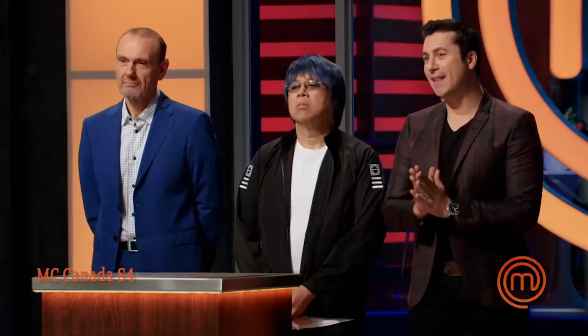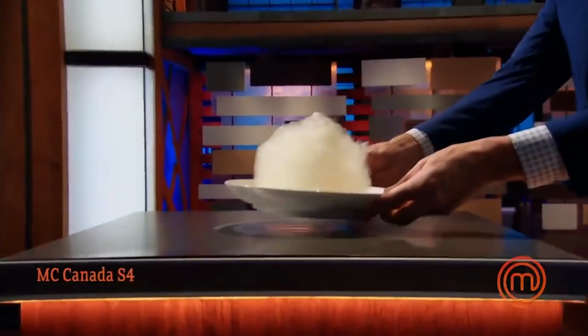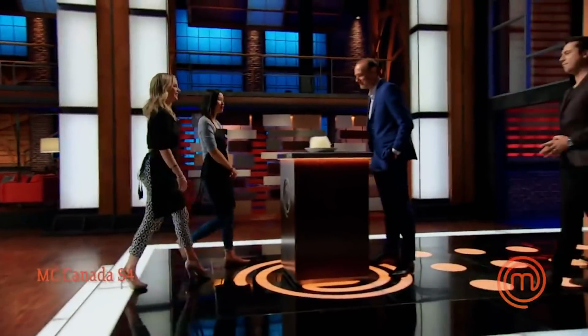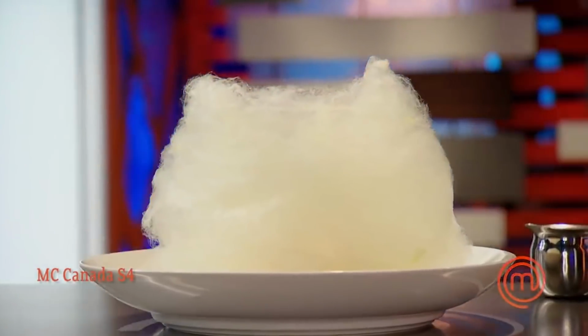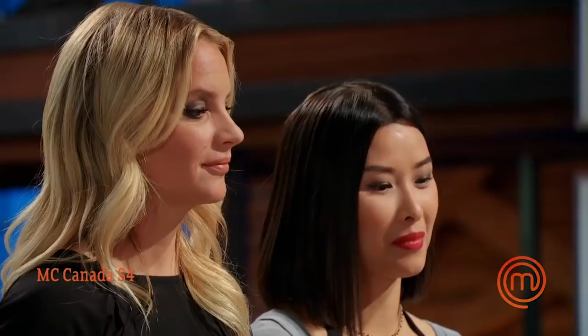Tonight, your challenge is to replicate this show-stopping dessert. Just cotton candy? What? Come on up and take a closer look. It's called Hawaiian Mountain Cloud, or as they say in Hawaii, the Mona Lei. It's a little mystery on a plate.